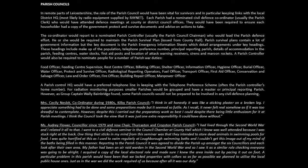Parish councils. In remote parts of Leicestershire, the role of the parish council would have been vital for survivors and in particular keeping links with the local district HQ, most likely by radio equipment supplied by Raynet. Each parish had a nominated civil defence coordinator, usually the parish clerk, who would have attended defence meetings at county or district council offices. They would have been required to ensure each householder had a copy of the Government Protect and Survive documents and advise on actions to take.